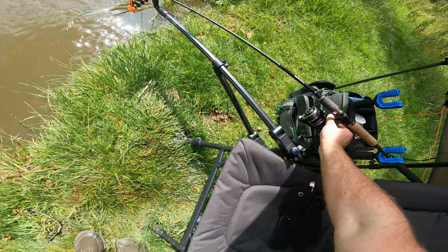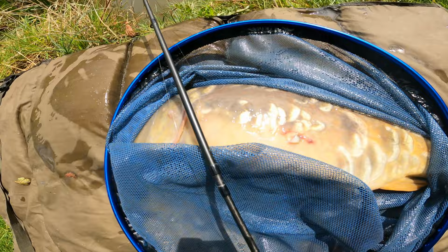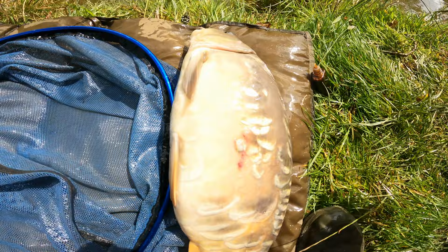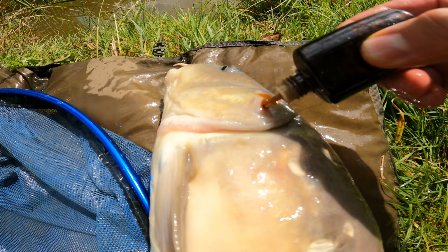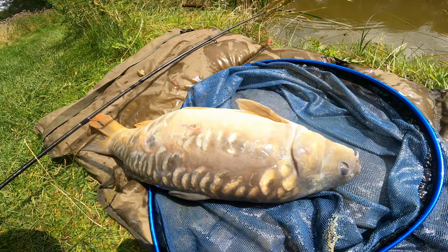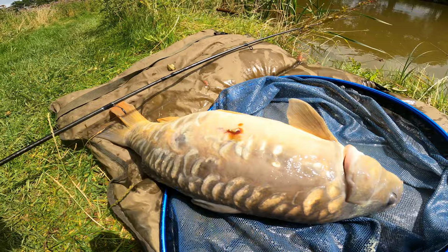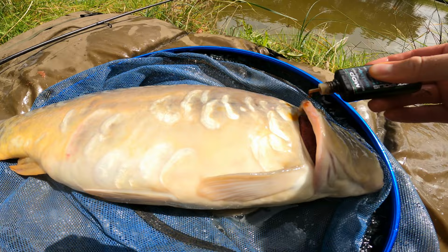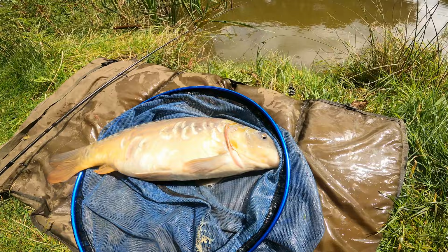It looks like it's got a bit of a disease on this one, maybe. It's missing a scale. Let's get some of our carp care stuff on it. It's covered in these wart things. Don't know what they are, whether it is infection or not. Let's have a look at the other side of it. Big cut out of it there. Spin it. There we go, that's done it for me. Stay on that side. Yeah, these weird gill warts. It's infected around its gill there as well. Let's get it back.